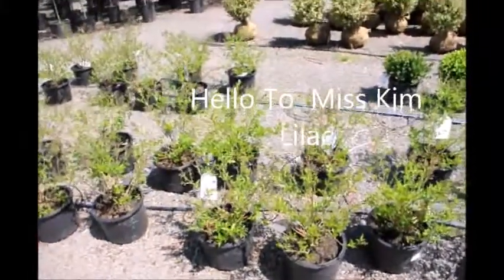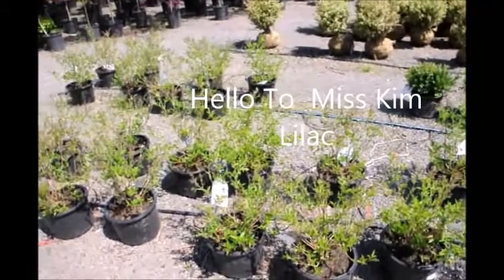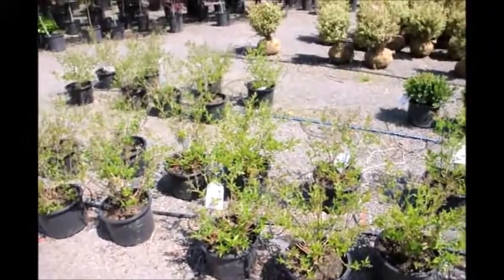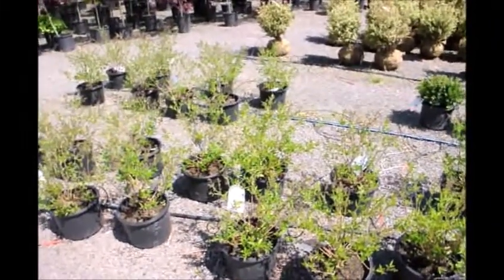These are Miss Kim lilacs. Every time I see a lilac that's a Miss Kim, I always walk up to it and say, Annyeong Haseyo, which in Korean means, hello, how are you? It's a great plant. We grow them here at Highland Hill Farm. They grow to 4 to 6 feet.